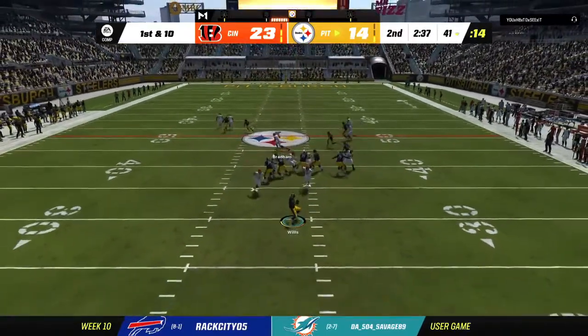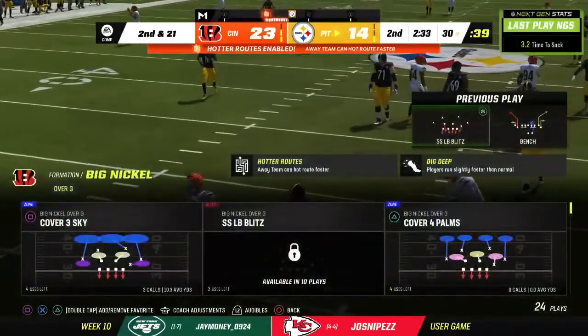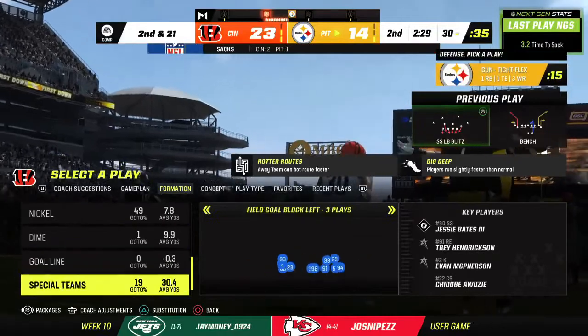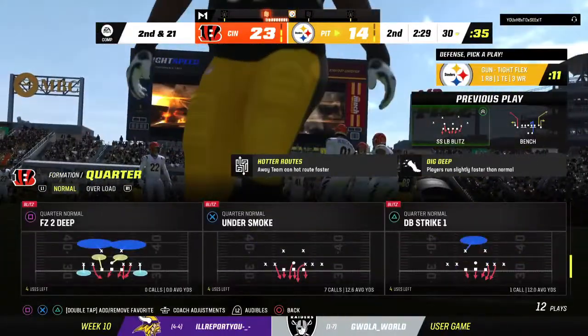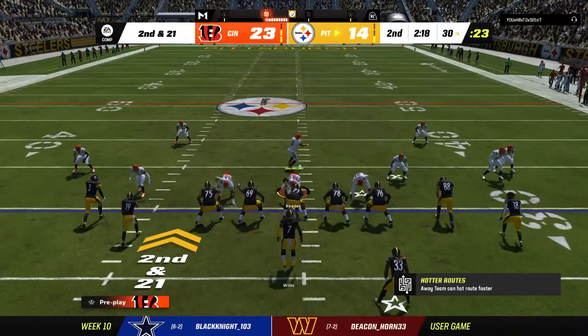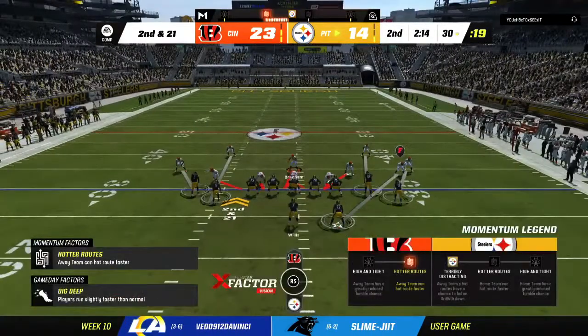First and 10, it's Willis. And he'll be taken down by the Bengal pressure. Multiple defenders getting home there for a loss of 11. Okay, I'm not sure you could actually draw up a better pass rush than that one right there. Nowhere to go outside. He had to keep backing up and backing up and backing up. Eventually dropped for a huge loss.